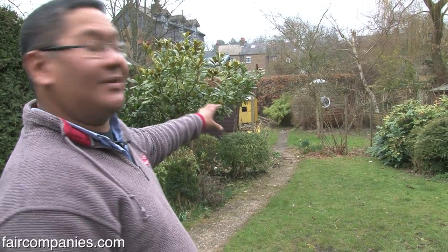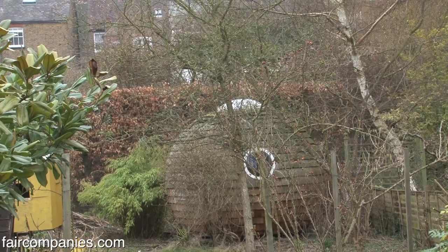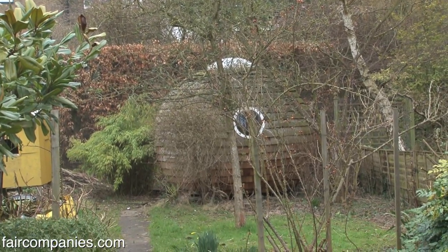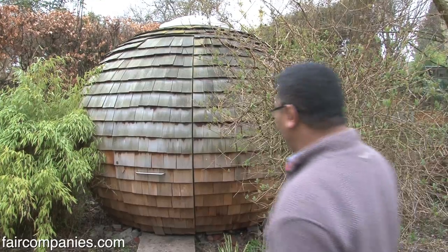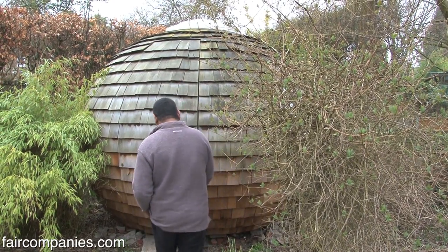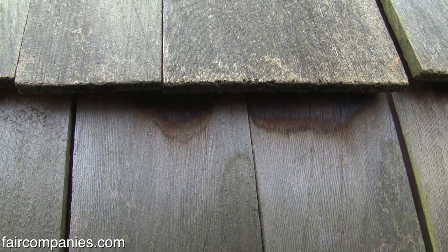You'll never get a shed to look like it's meant to be there. I just think it fits very neatly into its environment. And it'd be nice, this is the colour, it obviously is new. You know, it's getting a nice grey colour to it now.